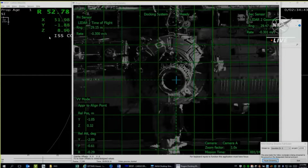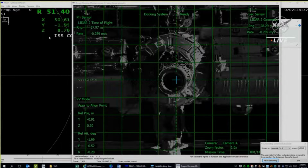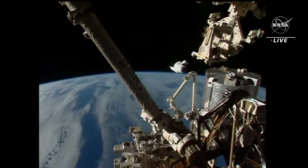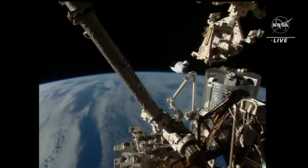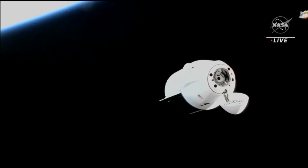With that, we got confirmation from Allison Bollinger. Houston flight is go for docking. So we'll hold at waypoint 2 once we get confirmation of a good hold. Don't expect to be holding there for very long before we push in for docking. That waypoint 2 arrival is expected in about 15 seconds.